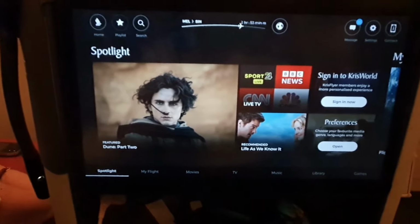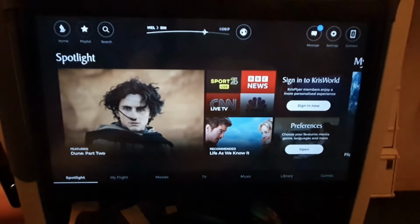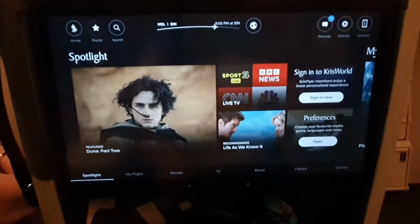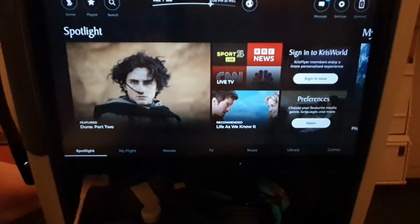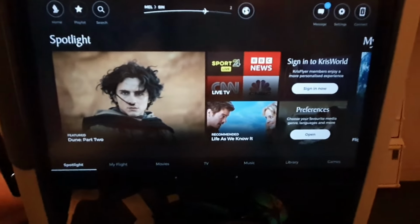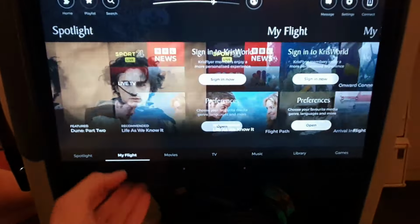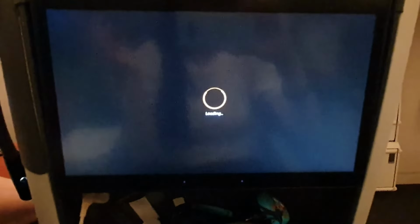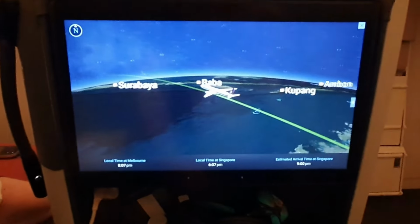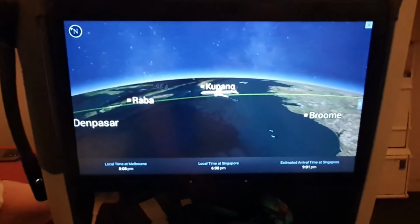If you're in first, business class, premium economy, or if you're a KrisFlyer member, you get complimentary Wi-Fi for the duration of the flight. Now, this here shows a spotlight of some of the latest things that they've got on the in-flight entertainment. But then you've got My Flight, which shows the flight path and has progress of the flight and all that sort of stuff, information about the sector that you're on. So that's where we're currently at the moment.